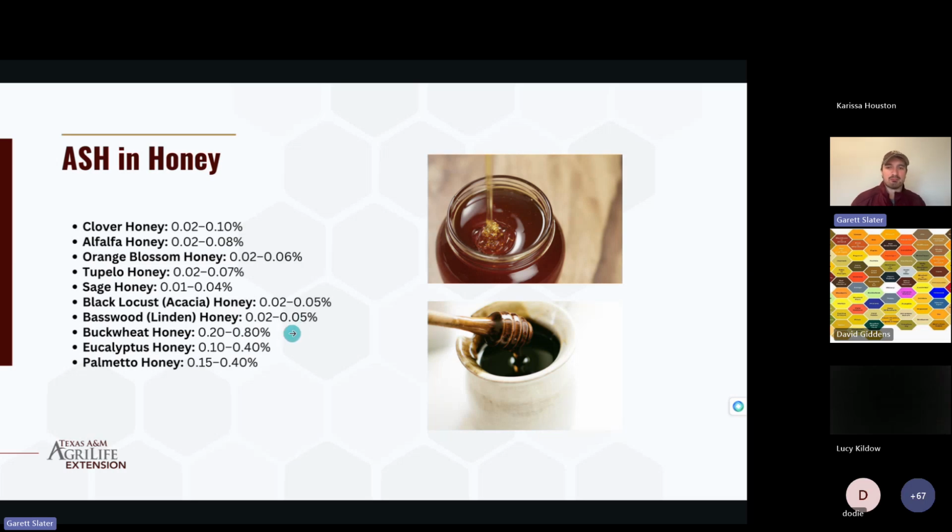But if you compare this to brown sugar, for example, brown sugar has 1%. So brown sugar is actually higher than buckwheat. That's why brown sugar is really problematic. But if you have buckwheat honey, it might be a situation where you want to pull that honey and then feed them back, because the ash content is too high and it causes some other issues within your colony, especially if that's the only source that you have.